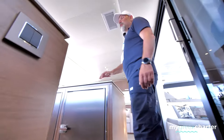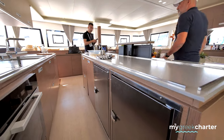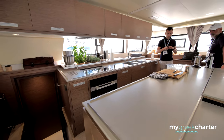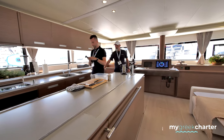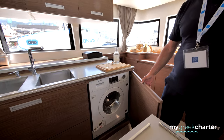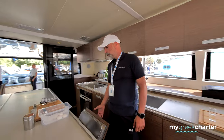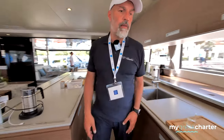In the galley, we have 2 fridges, oven, of course. Washing machine. And dryer. Also for the guests, dishwasher, and let's move to the forward cabin.